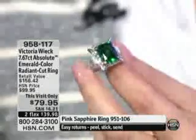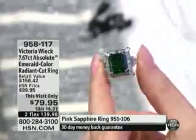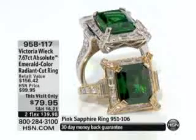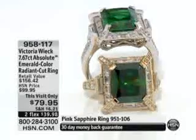I want you to see how clear that stone is. If we can get really close, you can see. Can you see how clear? I couldn't believe how clear that stone is cut. When was the last time you saw any emerald with that kind of vibrancy and the dance?